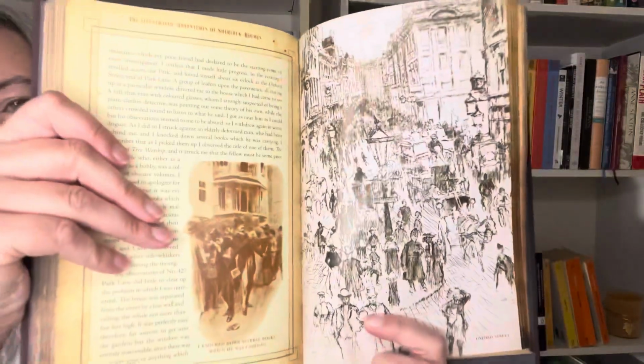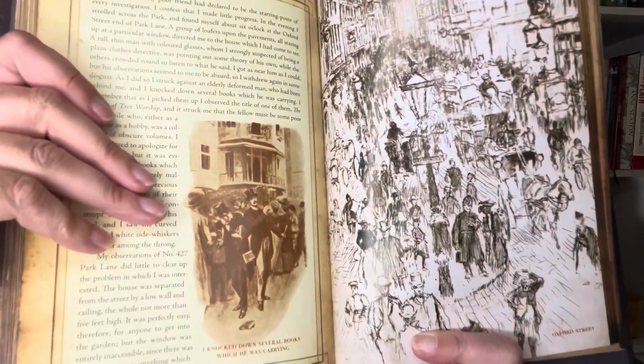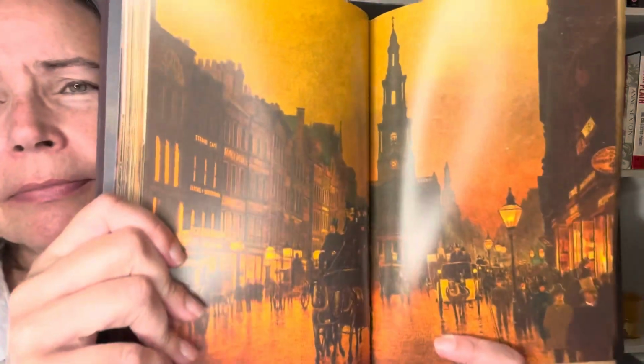Let me see if I can find some good ones to show you here. Of course, there's a street scene that's sketched, and that's some of the original, I think, from the Strand illustrations. Look at this. Beautiful, absolutely beautiful. I'm particularly interested in reading Scandal in Bohemia and The Red-Headed League.